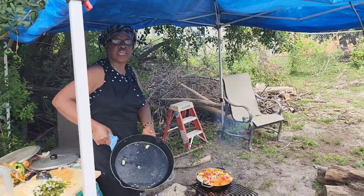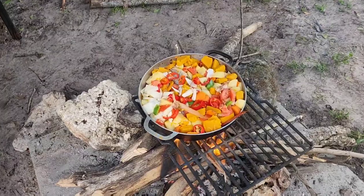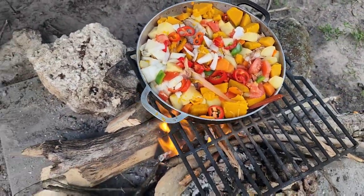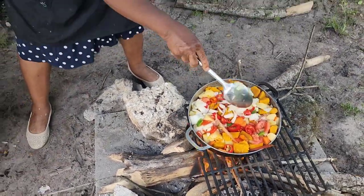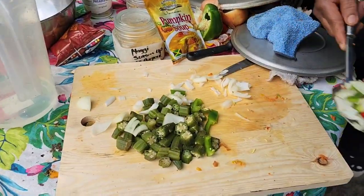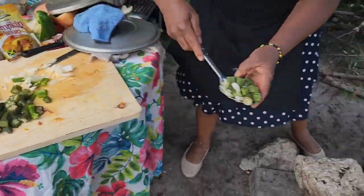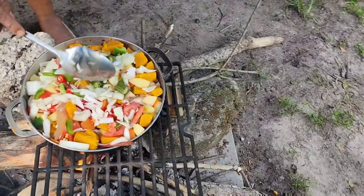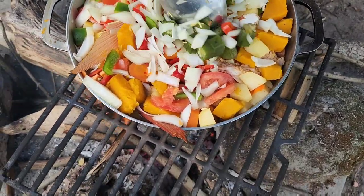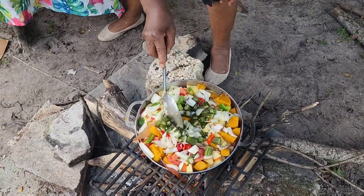Yes, peeps, we have to change the pot to a deeper one, because the pot couldn't hold the vegetable and the fish. Looking good. So I started to put in the vegetables. I put in the honey and the bell pepper, and then the okra. Wild and versatile, Mama Sue style.